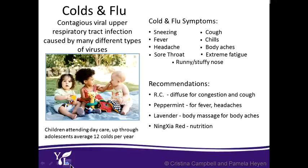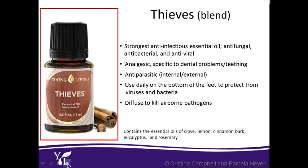Children attending daycare up through adolescence average 12 colds per year. And it's not only hard on the kids, but when your child has a cold, they can't go to daycare, which means you have to take off work. So there's a lot involved whenever your kids get sick. So we want to keep our children as healthy as possible so they don't have to be miserable and we don't have to miss any work.